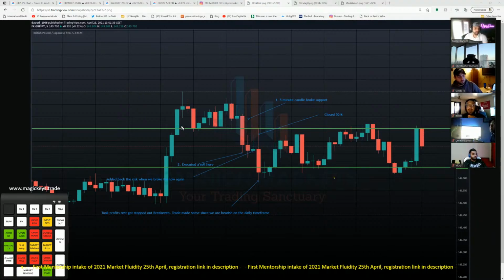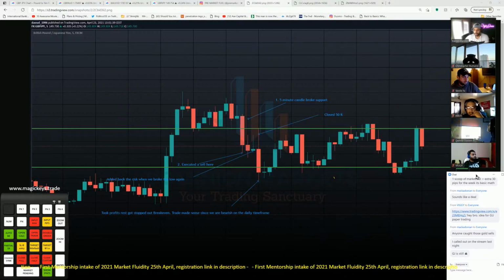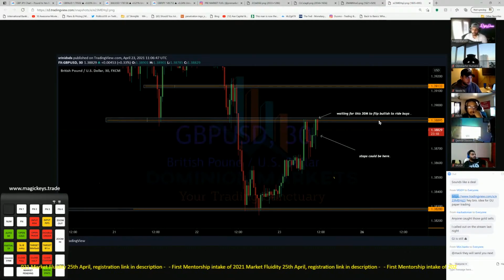So this is a 5-minute chart. Executed sell here, added back the risk when we broke the low, took profits. The rest got stopped out at break even. Nice. It's pretty good. Yeah, I'd say it's good. I wouldn't have taken this trade though. But since you made profits here, you may want to take a look at that and see how you can do this again. Let's take a look at this GU idea here. Waiting for this 30-minute candle to flip bullish to ride buys up like a horse.